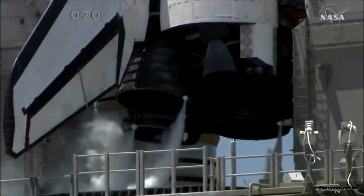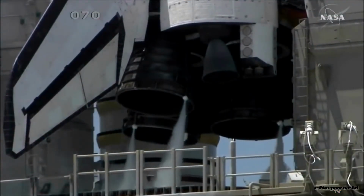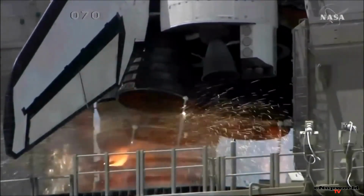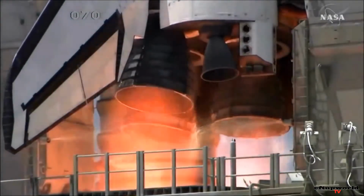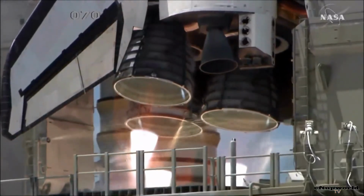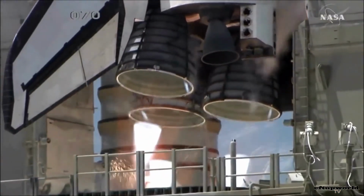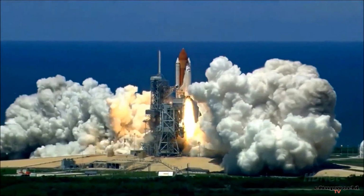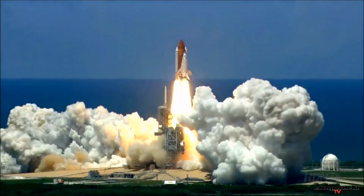12, 11, 10, 9, 8, 7, 6, start, 2, 1, boost ignition, and liftoff of the Space Shuttle Discovery, returning to the space station, paving the way for future missions beyond.